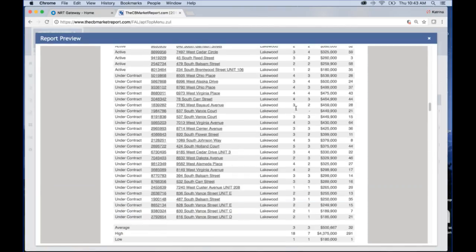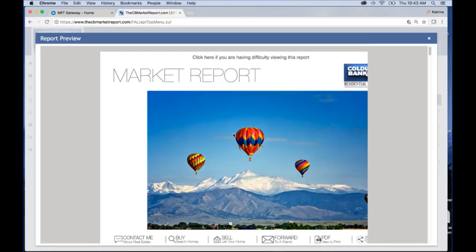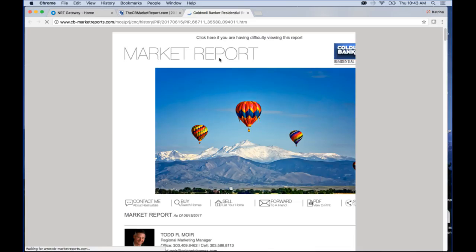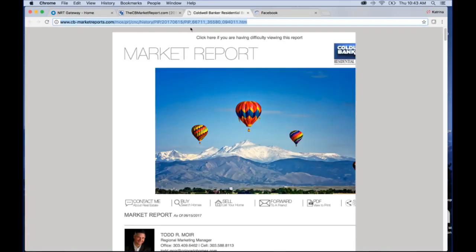So if you like what you see here, we will close out of the preview mode. Let me just quickly show you before I click out of preview mode. Click if you want to use this for social media, all right? And here's the line that we created, right? Super important in your salutation. If you want to use this for social media, you click on the having difficulty viewing this link. It generates a web link, and then from there, you copy and paste the web link that it created.